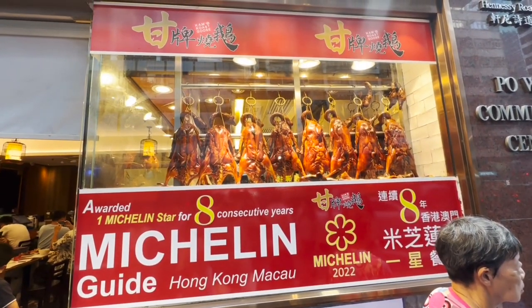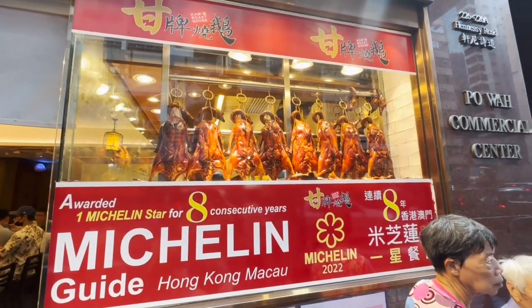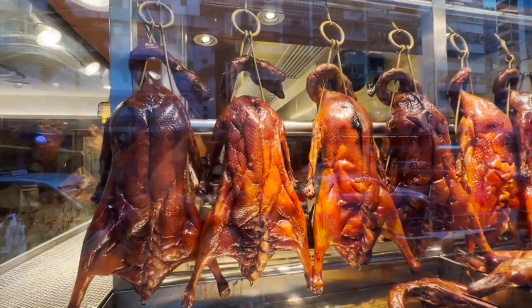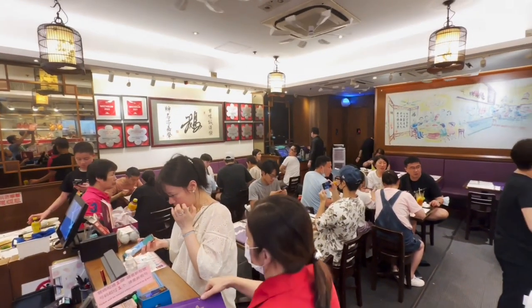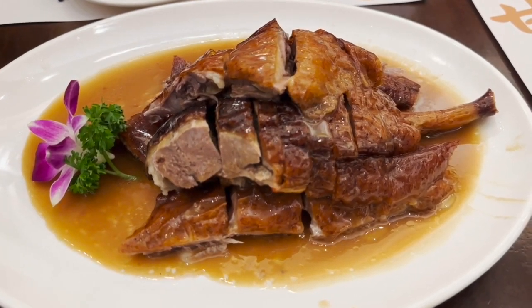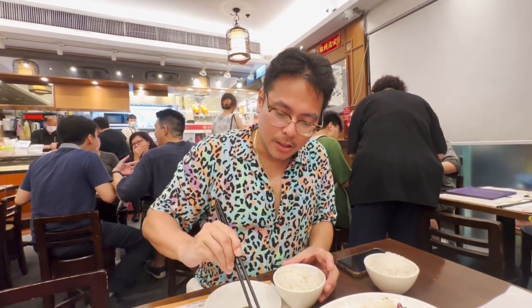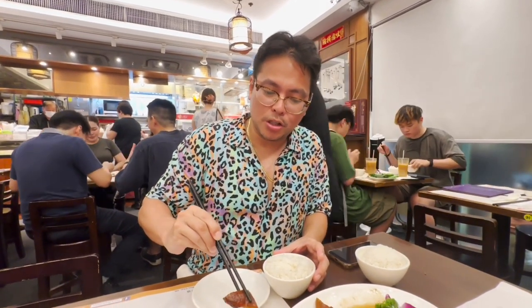Take a look at this geese over here. Oh, yeah. Okay guys, the moment I've been waiting for, my first bite, a little bit of their plum sauce. That is definitely the best goose we've had thus far here in Hong Kong.